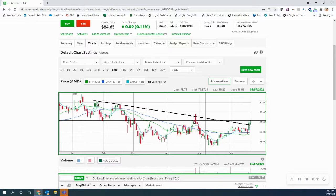Again, all of these are right in the upper 2% premiums to the mid ones, 1.5% premiums. Great opportunities to look for.